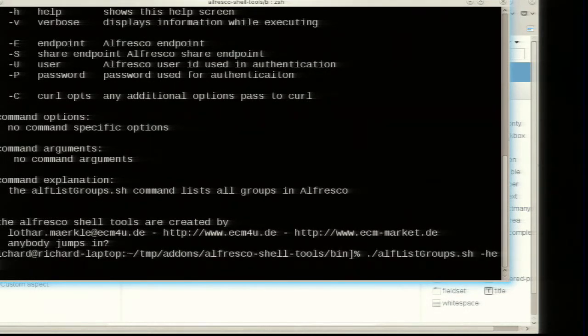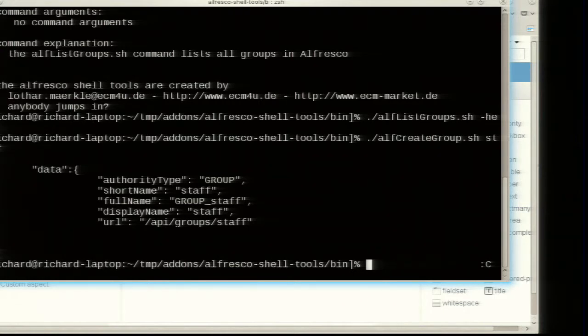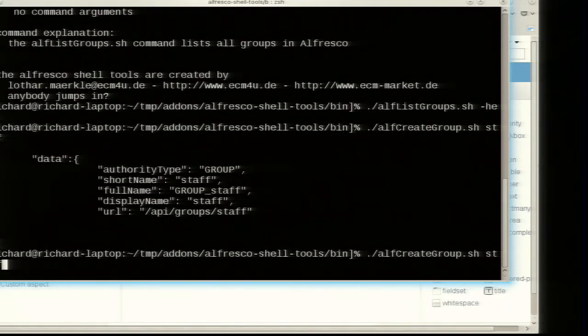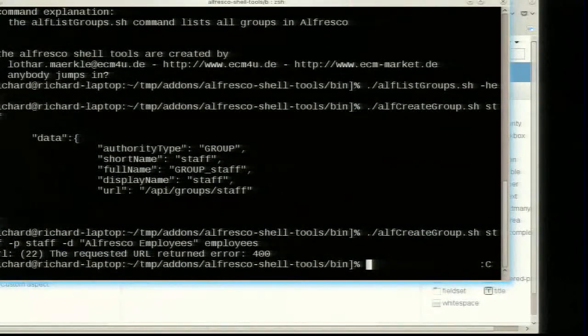So let's create a group, and let's call it staff. So you can turn off the debug, but that's the JSON that got sent over curl. And let's create another group, and let's say its parent group is going to be staff. Oh, and I listed groups, I forgot to point out, but staff was not in that list, so there's no magic here, right? Well, I guess the magic's in the scripts. No sleight of hand. So we're going to have a new group. It's going to be a child group of staff. It's going to have the description alfresco space employees, and the group name is going to be employees.